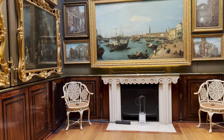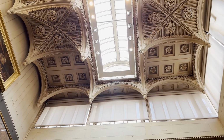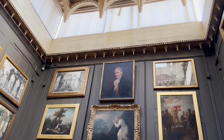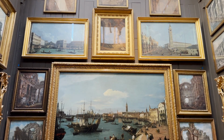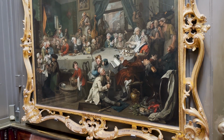This is the picture room, a highly functional space that blends classical and Gothic styles, forming a new architectural language, tailored to house Soane's extensive collection of paintings. The collection includes paintings by iconic artists such as Turner, Canaletto, and Hogarth.